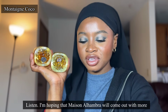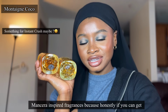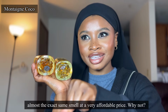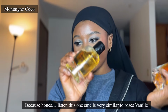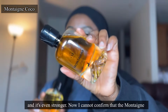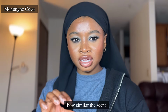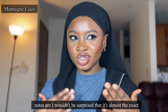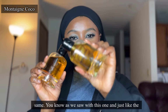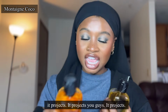Listen, I'm hoping that Maison Alhambra will come out with more Mancera inspired fragrances, because honestly, if you can get almost the exact same smell at a very affordable price, why not? Because listen, this one smells very similar to Rose's Vanille and is even stronger. Now I cannot confirm that the Montaigne Coco smells like the Coco Vanille from Mancera, but looking at how similar the scent notes are, I wouldn't be surprised that it's almost the exact same, as we saw with this one.